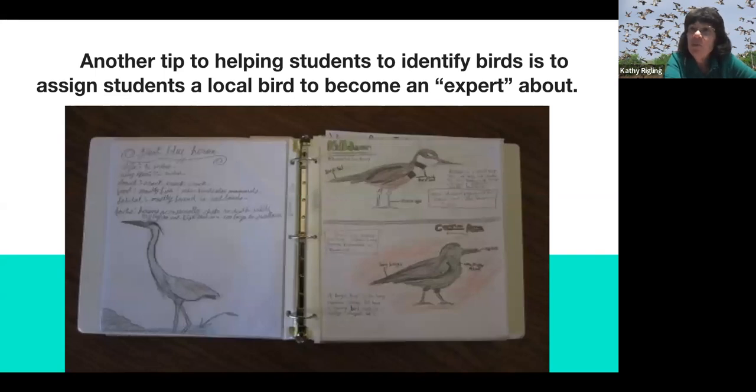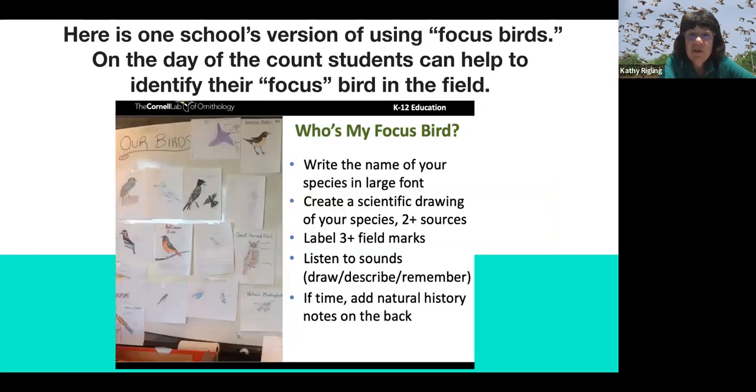Another tip before doing a bird count is to have students become an expert about one of your local birds, and I'll give you some ideas of the types of things that they could research about them. So this is just some student work. So you would call this a focus bird. And here's some ideas. They could write the name of their species in a large font. They could do a drawing using field guides or using the internet.